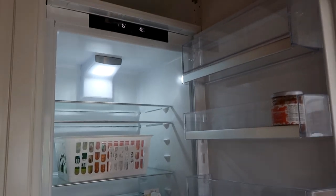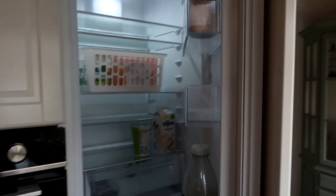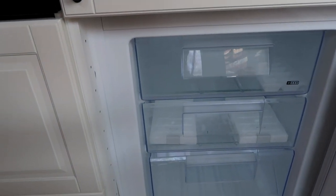But here we have, firstly, the fridge, which we haven't filled yet because we'd like to clean it first. Just the breakfast stuff is here already. And then below here is the freezer. This is my first ever proper freezer. I've only ever had really, really small freezers, and I'm really excited to have this. It's gonna be amazing. I'm gonna be able to store so much food.